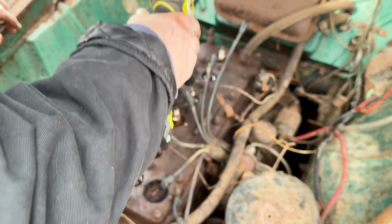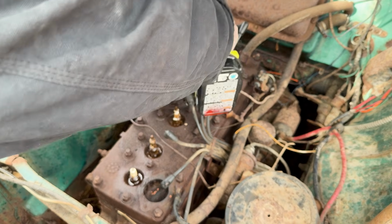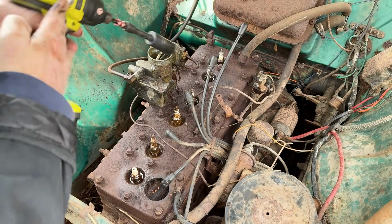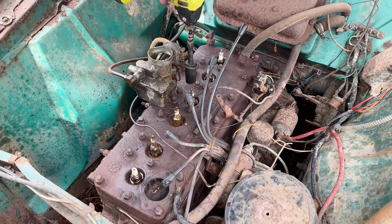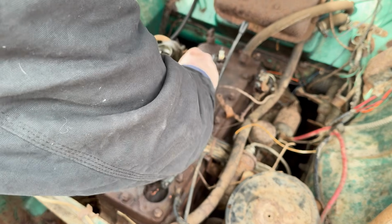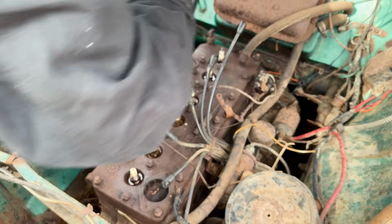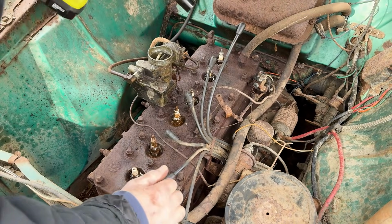Man, that's a whole lot easier than me just working it with my hand. That gun. Every one of these is in a spot where there's something in the way. How about that? All right, I'll come back to that one. I'll take that line off anyhow.